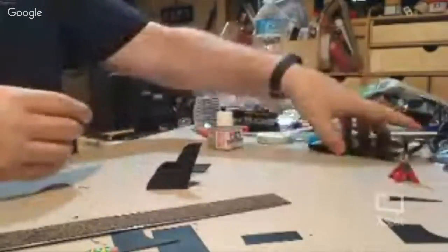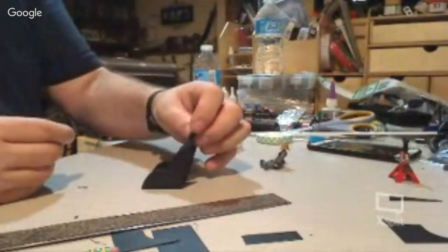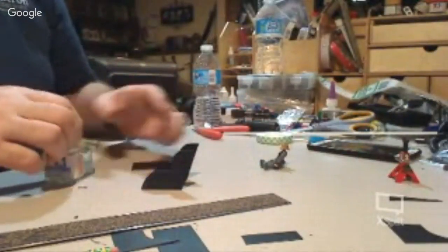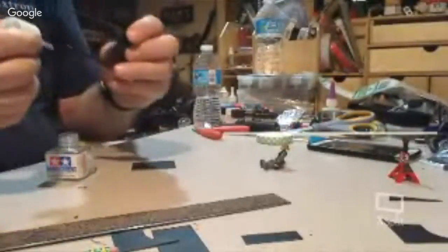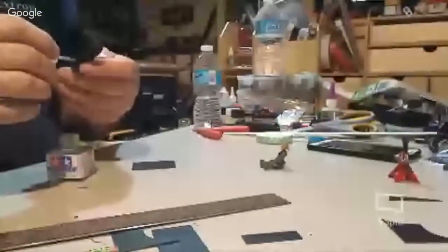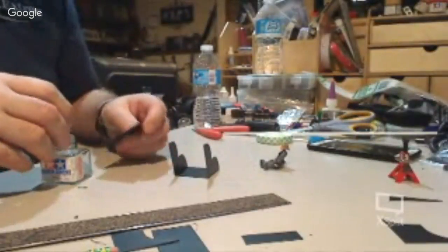Taking pictures, lots and lots of pictures. Right. Okay. Document process. What's nice with this, if I don't like it, I'll just take it apart and build it again. Or not even take it apart, just throw it in the garbage or whatever. All right, set it aside and maybe make something else out of it. Yeah.